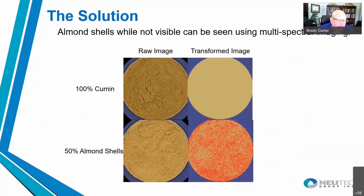So if you present to the system a pure cumin sample, and you present to it a pure almond shell sample, and you teach the system to recognize that, then you can use a transformation to detect when there's something there that's not supposed to be. So with the pure, we don't see any kind of heat map or particles showing up. But in the 50% almond mixed, we can immediately see that this is a mixed sample. So this is a very fast test, the image production takes a matter of about 5 seconds.